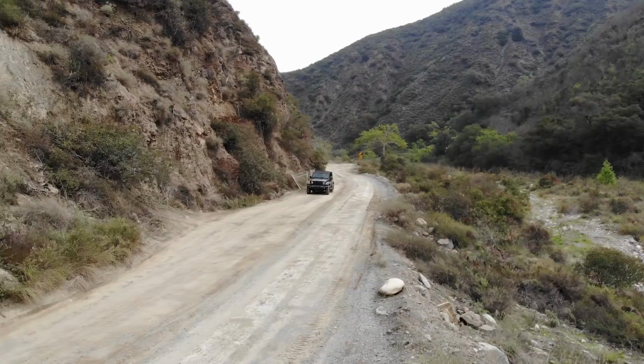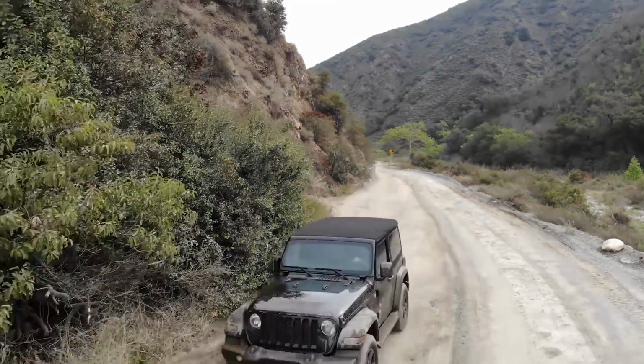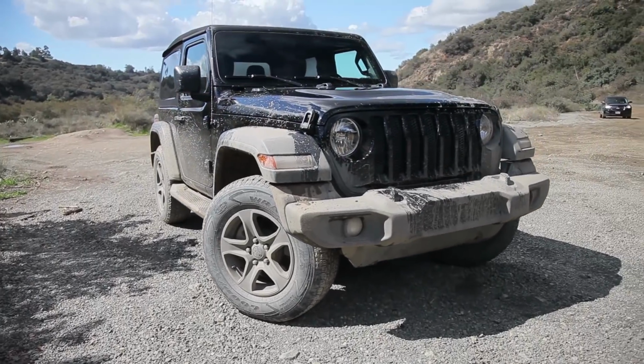Now we have a new Wrangler. The 2018 JL is here, and it's arrived at a time when Chrysler can't afford to screw this one up. The good news is, they haven't. This is the best Wrangler ever built.